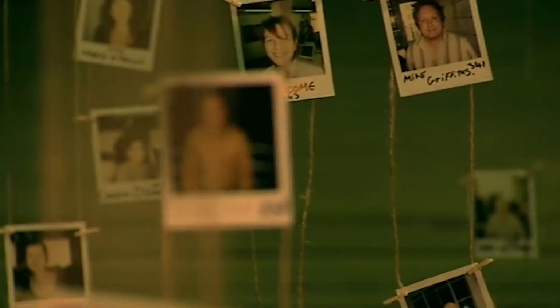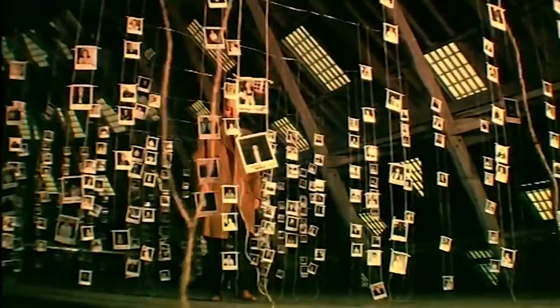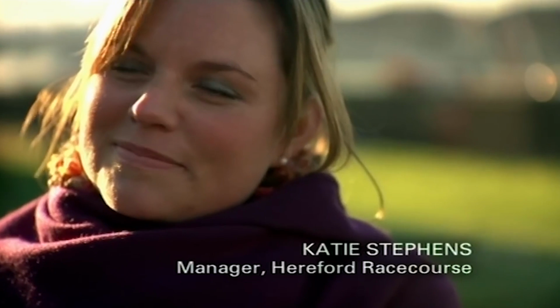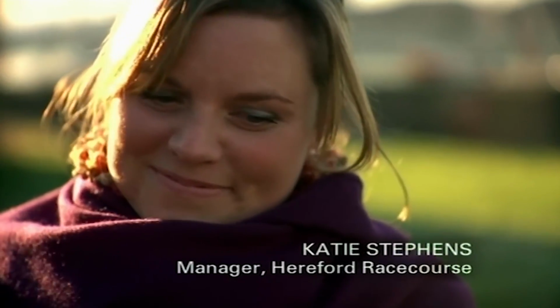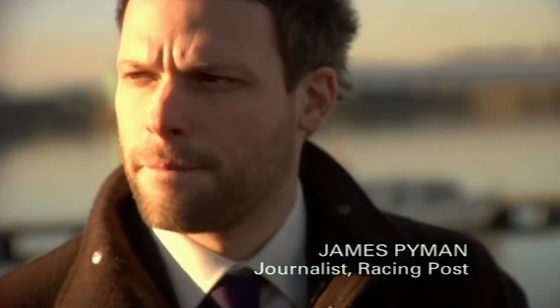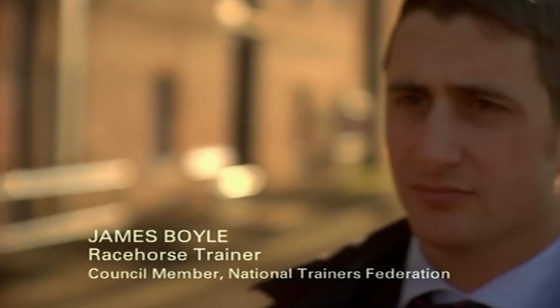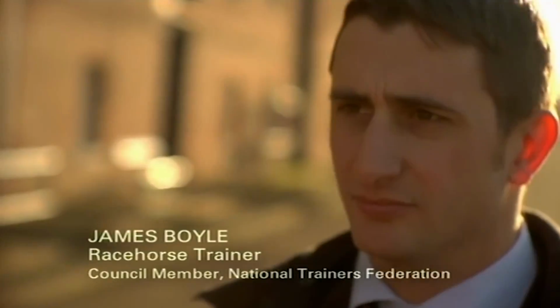I arranged to meet some racing experts to test out some of my ideas and hopefully convince them that I could indeed have a reliable system. Phil Bell is the manager of Fontwell Park Racecourse. Katie Stevens is the manager of Hereford Racecourse. James Pyman is a journalist and tipster for the Racing Post. Jim Boyle is a racehorse trainer and a council member of the National Trainers Federation.